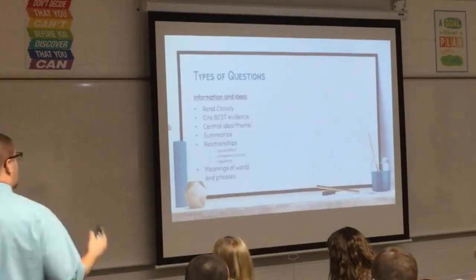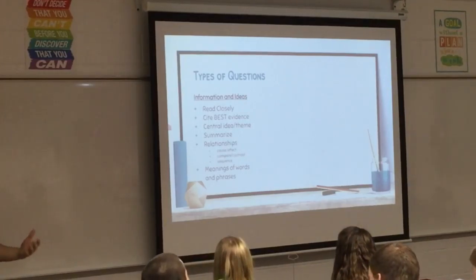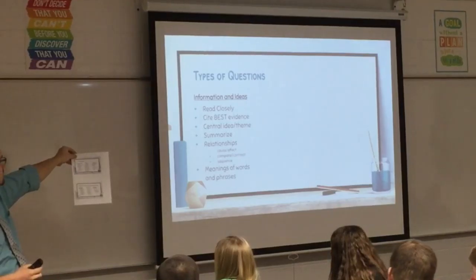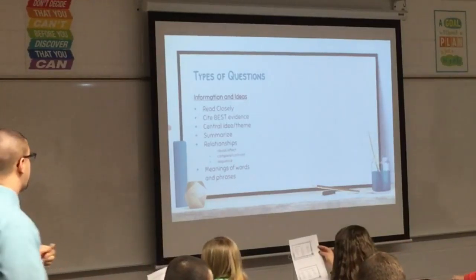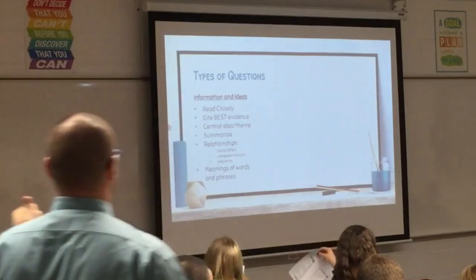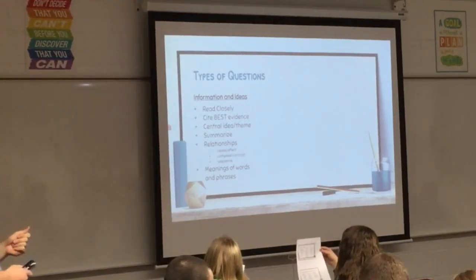There are three kind of bodies of questions they're asked. The first group is information and ideas. And if you look on the back side of this sheet, you have this slide types of questions. So those are the close reading questions. What's the best evidence for this? What's the main idea? Can you summarize what's the point of this essay? Okay?